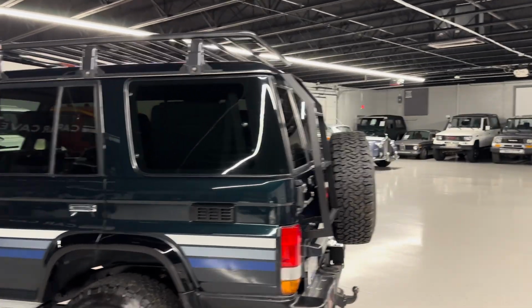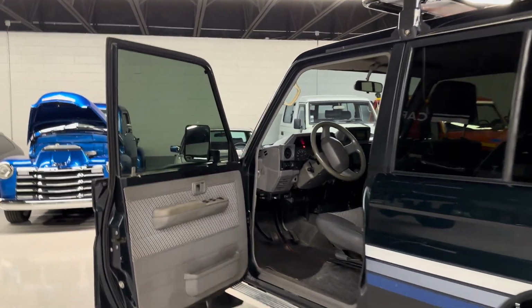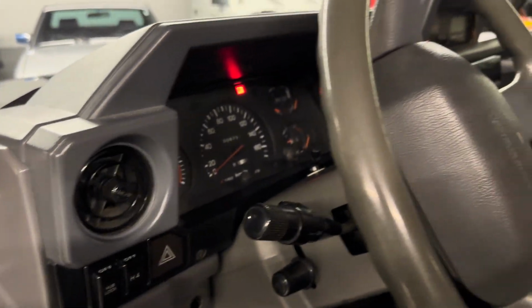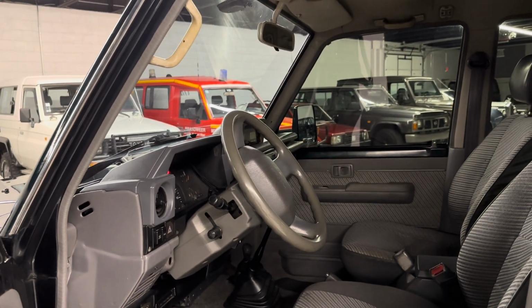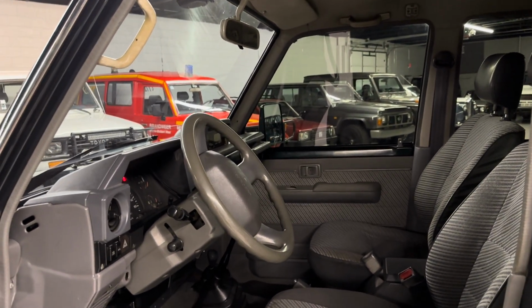Put the rear ladder on it. You have the ARB roof rack, and you do have power options. You have power windows, power steering, power brakes. So the hub lock button is no longer active, but it still integrates correctly. The guy's kit for the hubs, he actually designs it where the motors stay in place, and it'll still engage. So there's no fault codes or anything.